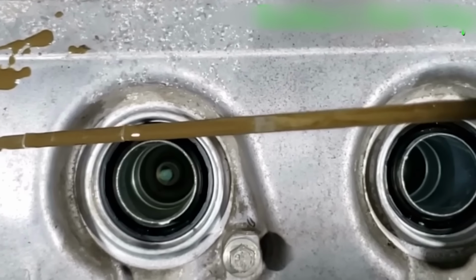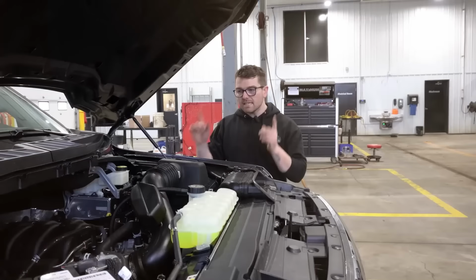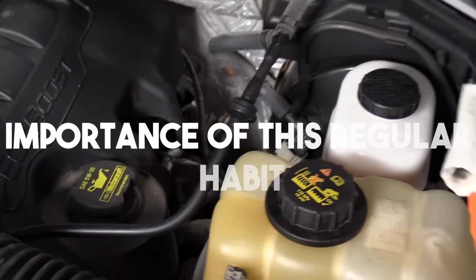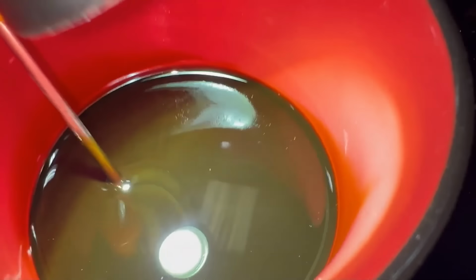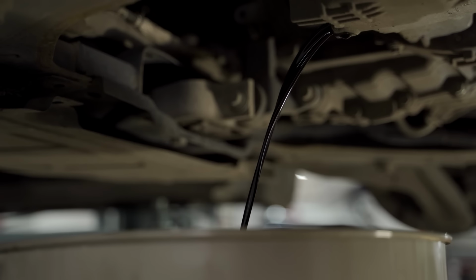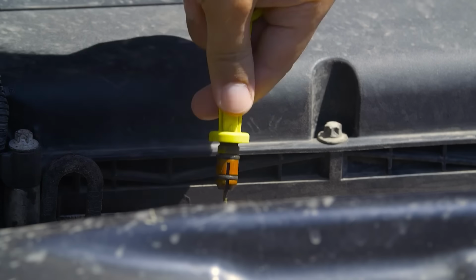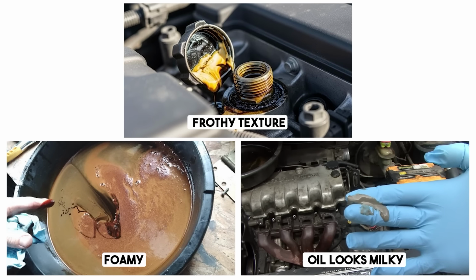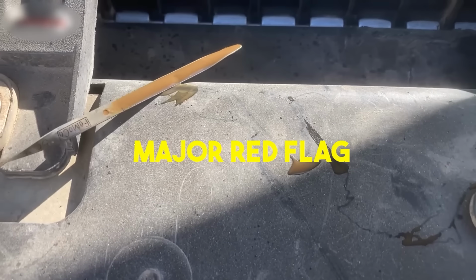Let's get real about inspecting your oil's condition. Not many Ford owners realize the importance of this regular habit. Dark oil isn't necessarily a problem. In fact, it often means the synthetic oil is doing its job, cleaning away deposits. But if the oil looks milky, foamy, or has a frothy texture, it's a major red flag.